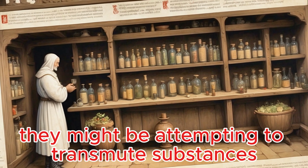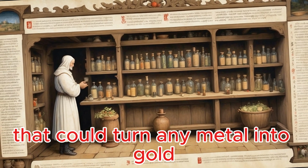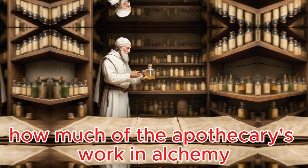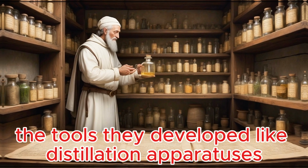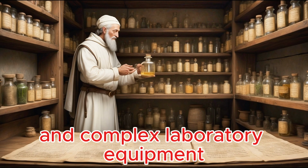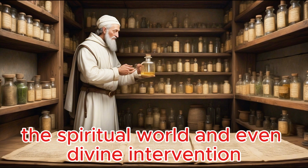They might be attempting to transmute substances, searching for the philosopher's stone, the mythical substance that could turn any metal into gold and grant immortality. Historians still debate how much of the apothecary's work in alchemy was practical versus truly mystical. For some, alchemy was the beginning of modern chemistry. The tools they developed, like distillation apparatuses and complex laboratory equipment, laid the groundwork for chemical experimentation. For others, alchemy was deeply tied to the belief in magic, the spiritual world, and even divine intervention.